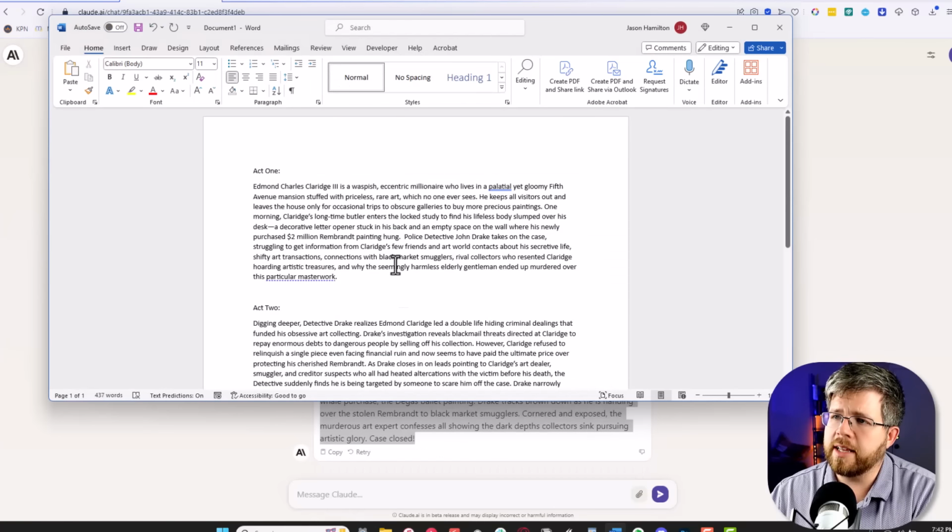So let's say we take this synopsis here into Microsoft Word and we say Edmund Charles Claridge III is a waspish, eccentric millionaire who lives in a palatial yet gloomy Fifth Avenue mansion stuffed with priceless rare art, which no one ever sees. He keeps all visitors out and leaves the house only for occasional trips to obscure galleries to buy more precious paintings. One morning, Claridge's longtime butler enters the locked study to find his lifeless body slumped over his desk, a decorative letter opener stuck in his back, and an empty space on the wall where his newly purchased 2 million Rembrandt painting hung.